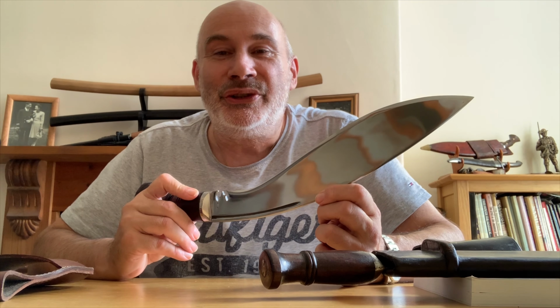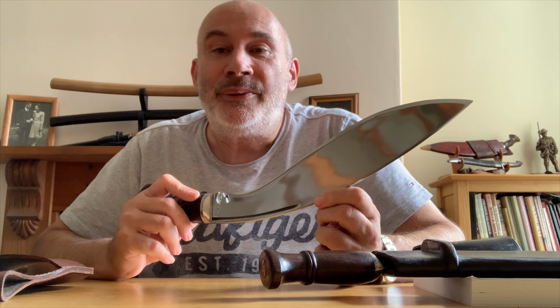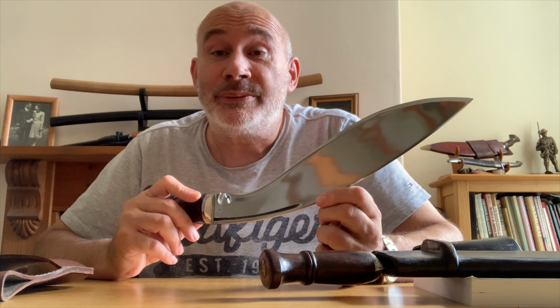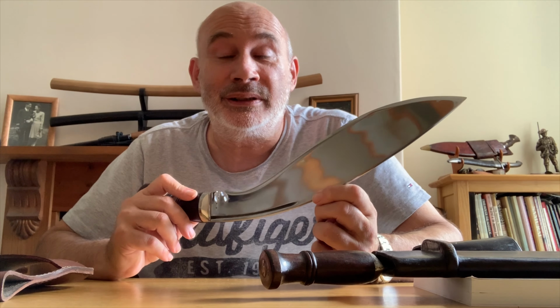Hello there, I'd just like to introduce you to Tora's Fort William Mk1 khukuri. This is copied from an original and I'll go into that a bit later. And once again, I'd really like to thank the Karmi for doing such a superb job in replicating this particular khukuri. A khukuri I absolutely love, by the way.